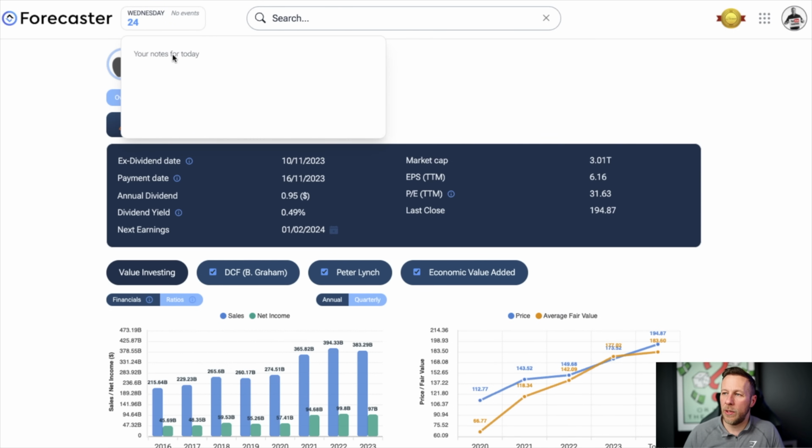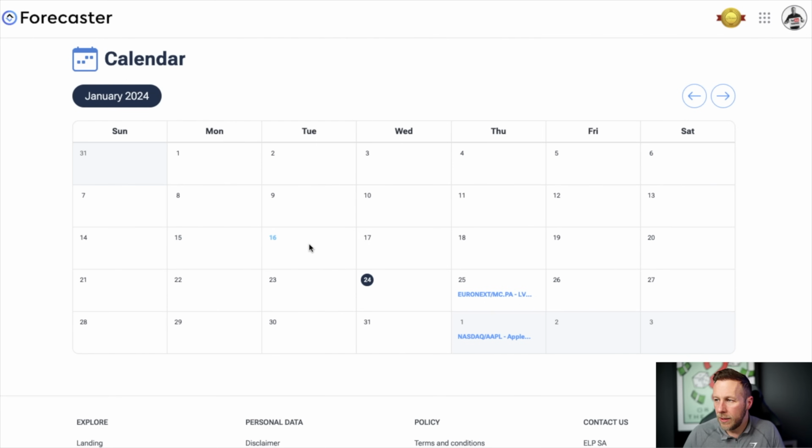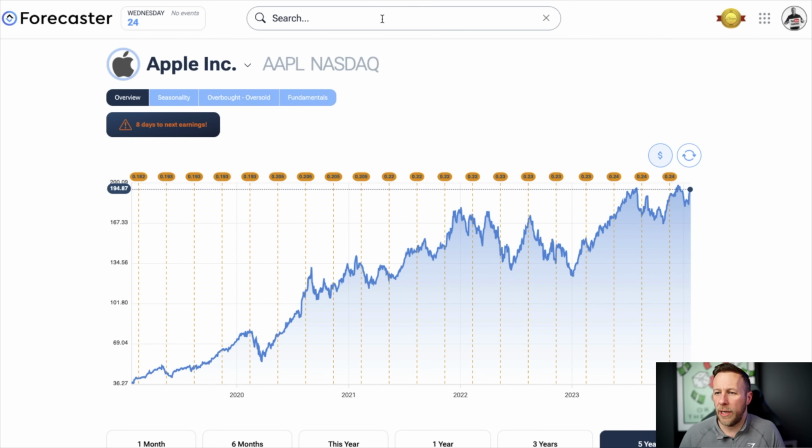And you can see that we've got no events in the calendar here. If I click on my calendar, you can see now I've got some Apple earnings in my calendar, so I can put a note on that, and I can say, right, call George and discuss trades and all this kind of stuff, right? So we've got that in there as well. Pretty cool. Now let's just go back to Apple. Let's do some Forex stuff.